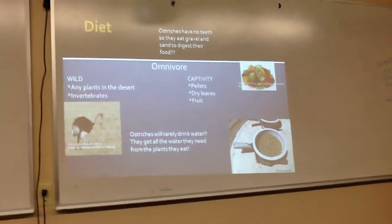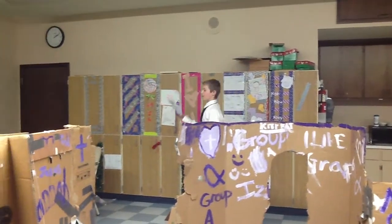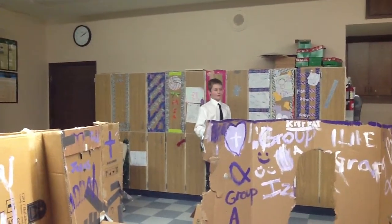And it's actually a fact that not many people know that ostriches don't drink water. They get all the water they need from the plants that they eat, as long as the plants are green.